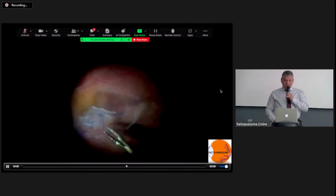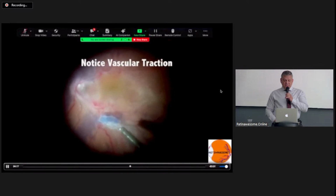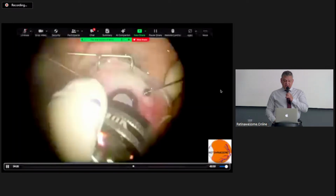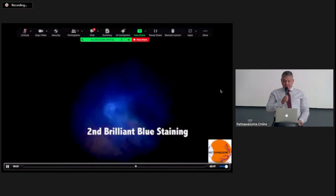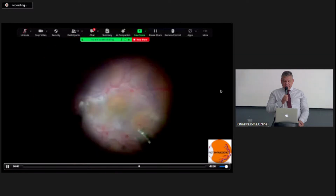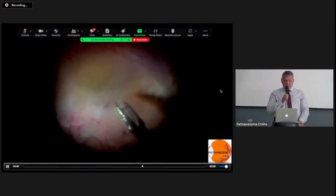You see the macula is free now for another air fluid exchange and the staining. Sometimes I do staining right away because now you don't have the membrane over the retina, and without doing the exchange, I just injected brilliant blue again. I'm using this large macular lens. And now you see much more because actually the macular pucker was covering everything. You were not able to see the ILM.